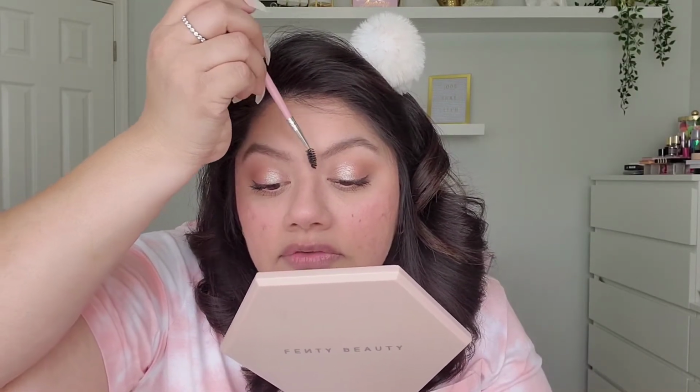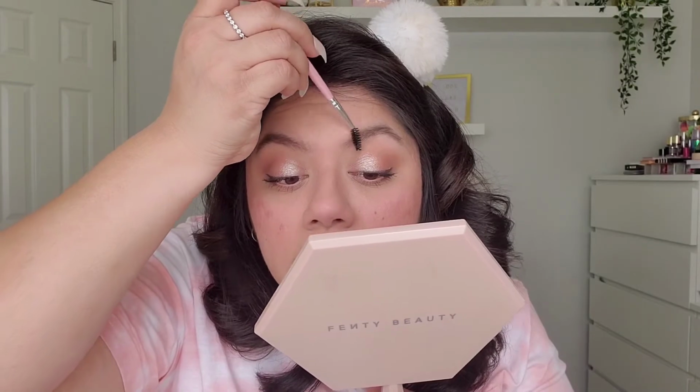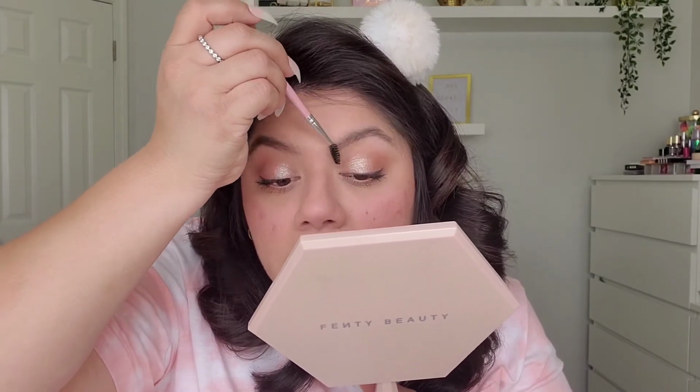And then I also blend out the beginning of my brow. I don't like my inner brow to be too pigmented. It makes it look a little too unnatural for me. And just a little more fluffy and natural and soft. So I really love this look today, guys. Alright, is that it?